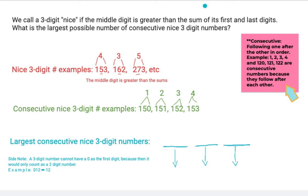Okay, so we have to find the most options, the most number of consecutive numbers. If you look at this one, there are only 4 of these consecutive nice 3-digit numbers. But we want more than that. So what we need to do is think of the smallest numbers we can have for the first and last digits.